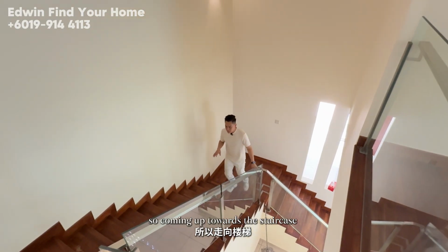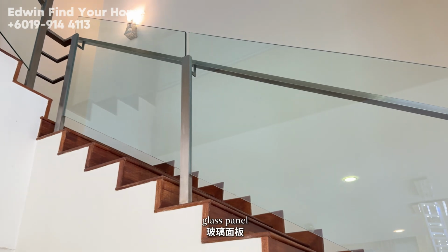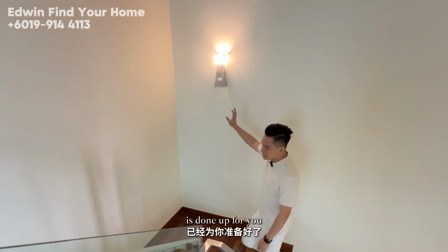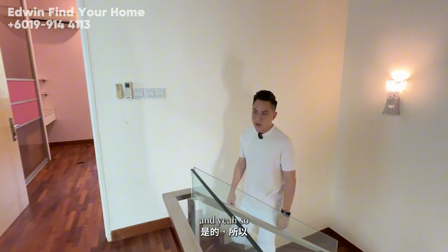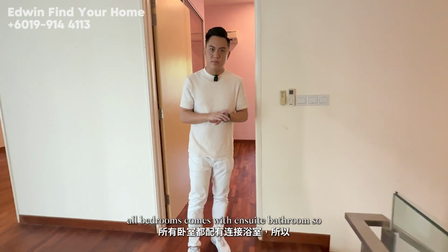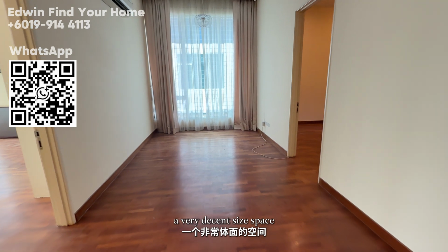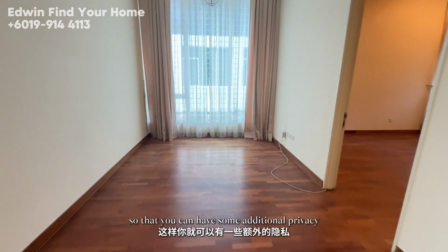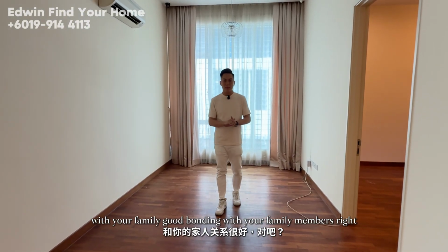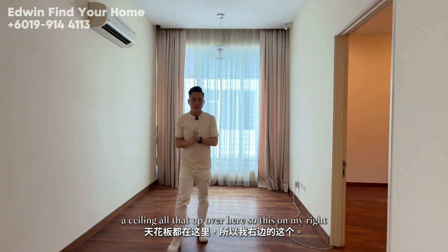Alright, so coming up the staircase, you can see the metal railing is done up, wrapped with glass panel. This gives you a very exclusive feel of the staircase. Lighting is done up for you. So what we have on the upper floor is 3 bedrooms. All bedrooms come with ensuite bathroom. Before entering the room, this space over here is a very decent sized space for you to do another second living room, so that you can have some additional privacy and good bonding with your family members. Very decent space, aircon done up, fan done up, lightings, plaster ceiling, all done up over here.